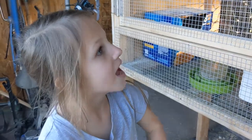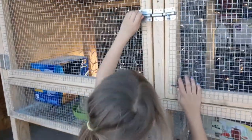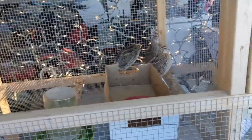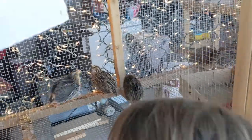A last day. So what does that mean? Starting the incubator. Okay. Well, we already started the incubator. We're just putting the eggs in the incubator. Nope. None? She was just in there. Let's lift up this. Oh, look. Oh. Careful. Don't want them to get smushed.